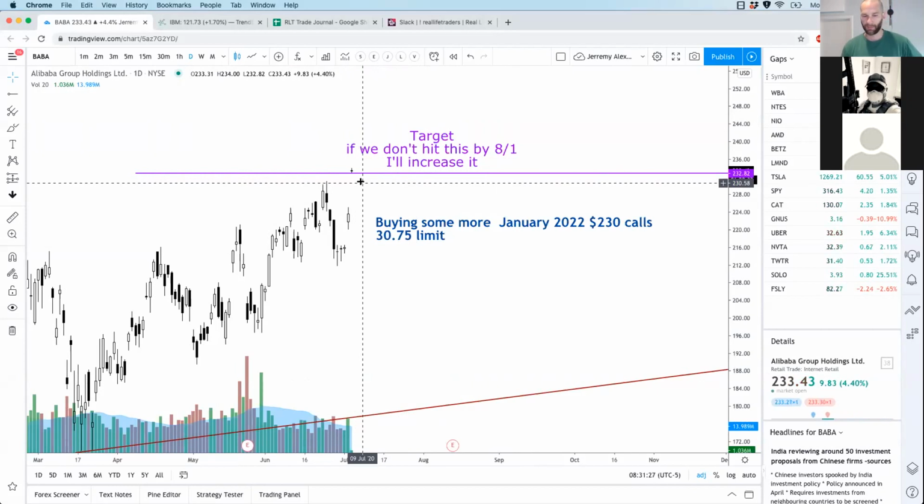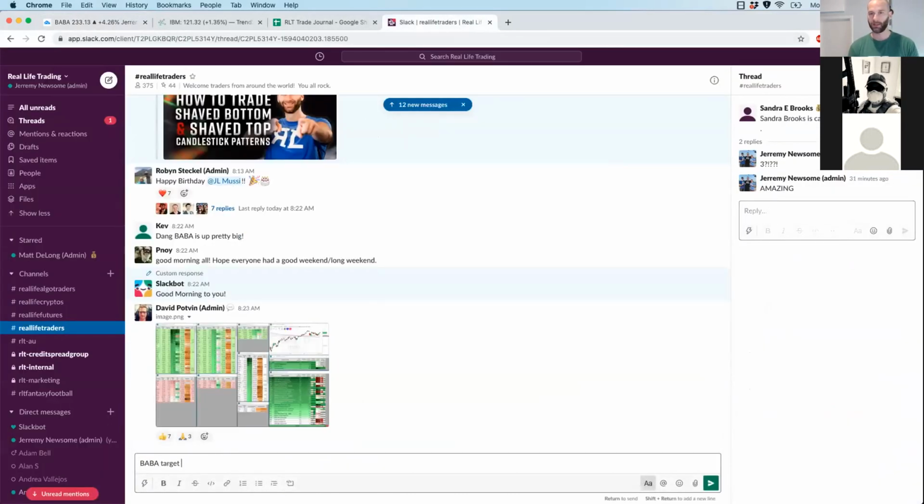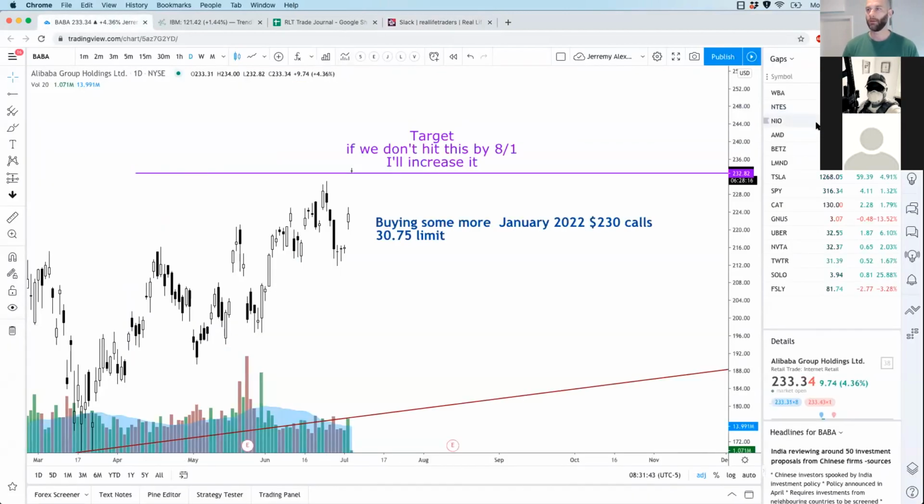That's a really, really nice little pop up there. Really excited to see that move. So that was fun. Pop over here. BABA target hit on our calls. Okay.